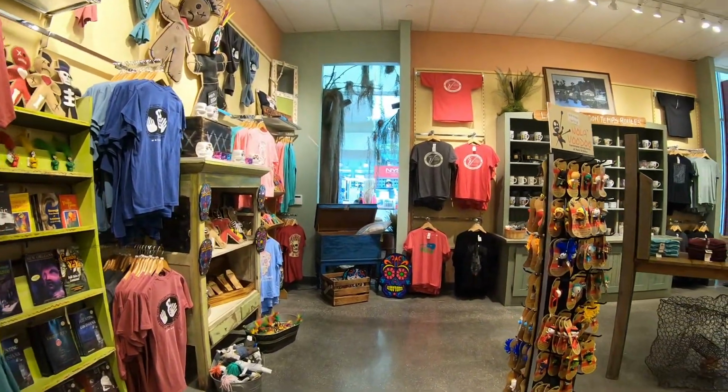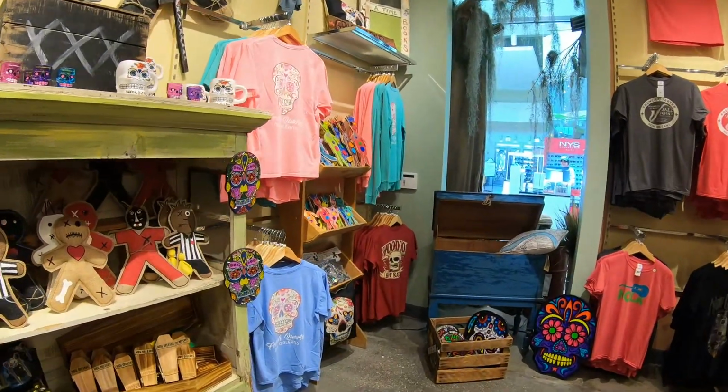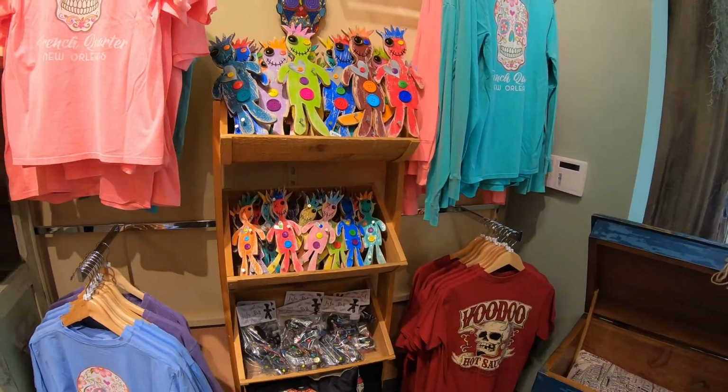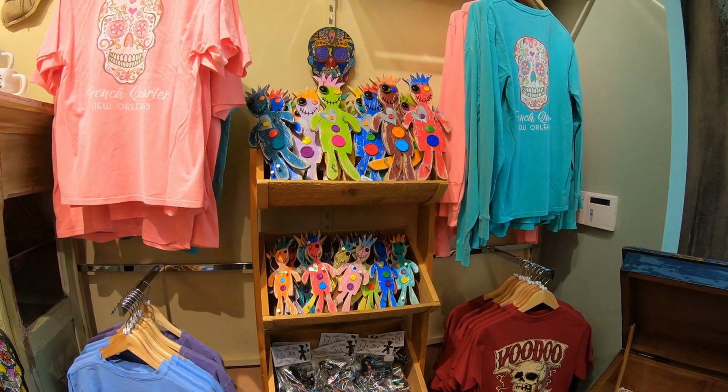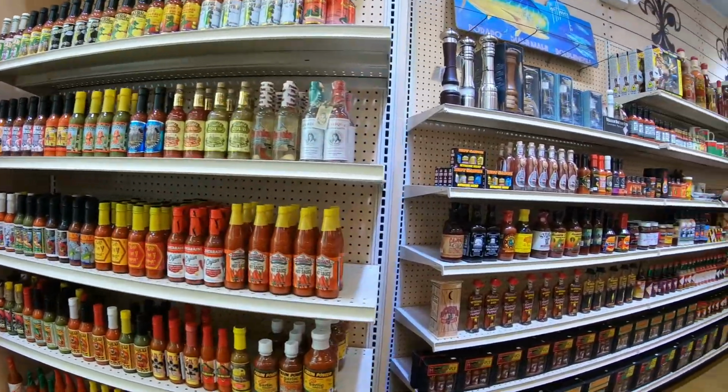Now, while these souvenirs and t-shirts are less expensive than they are in the heart of the French Quarter, they're a little bit more expensive than you'll find in the French Market, which is where you get the cheapest souvenirs and t-shirts, and you can haggle down in the French Market too. Check out that video on this channel.